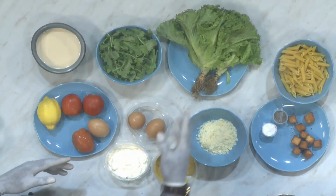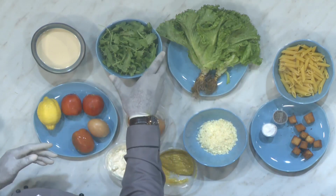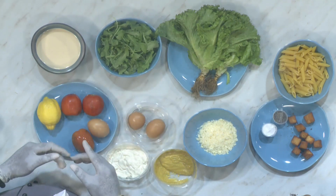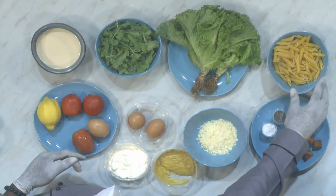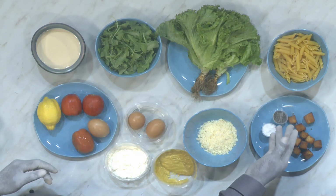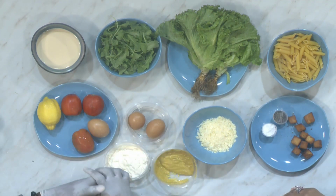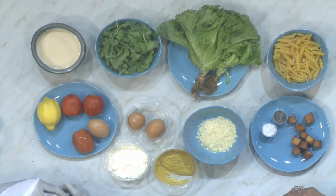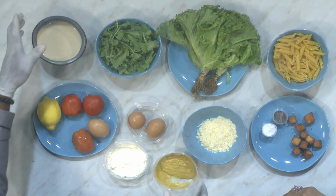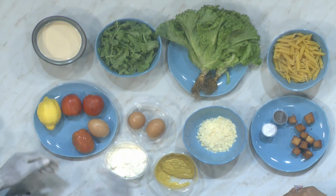Okay. Quickly, we have normal lettuce, which is our own local lettuce here. We have rocket leaf, which is a vegetable that you can use as a salad too. And then we have penne pasta here. We have croutons, which are made from bread. We have pepper and black pepper here. And then we have some Parmesan cheese. We have eggs, mayonnaise, and yellow mustard here. And we have some cream here. And then we have a lemon. We have tomato and egg. There's a chicken too.